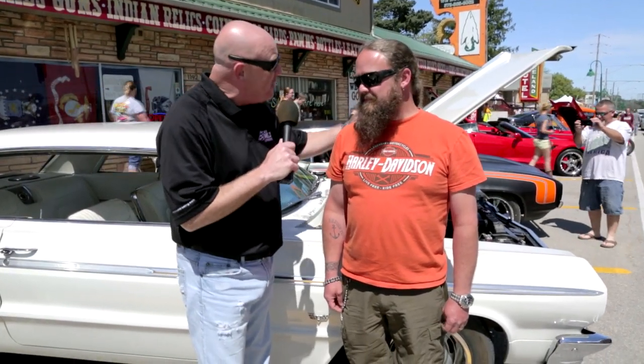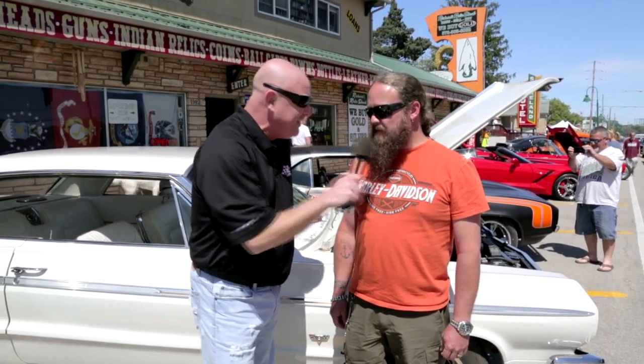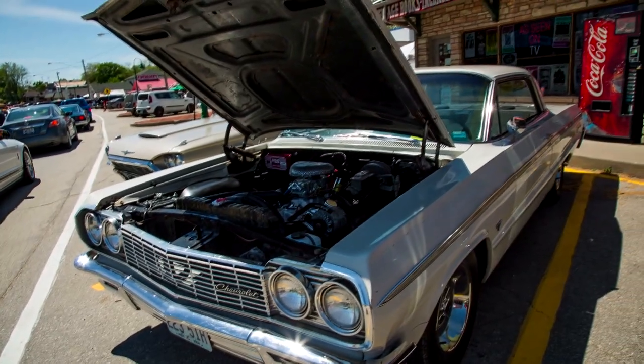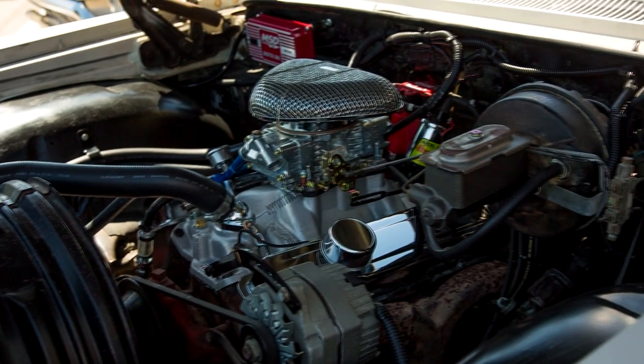Of all the competitors from all over for this 27th Magic Dragon Street Meet, ran into a fella from right across the county line from me, Mr. Lance Lloyd from Millersburg, Missouri. Tell us about your beautiful 64 Impala. Well, I found this 64 Impala in Sturgeon. It had been in storage for about 15 or 20 years, and just pulled it out and refurbished what I could to get it safe and dependable, and here we are.